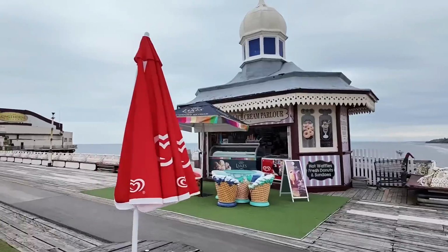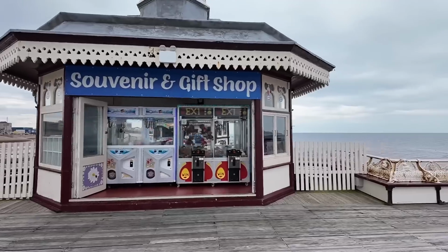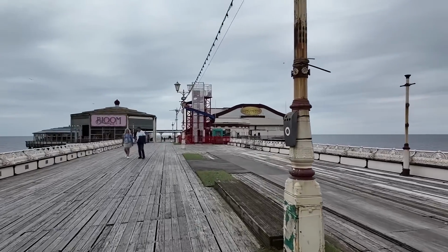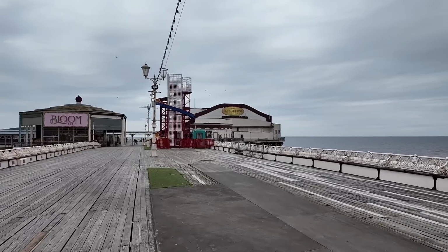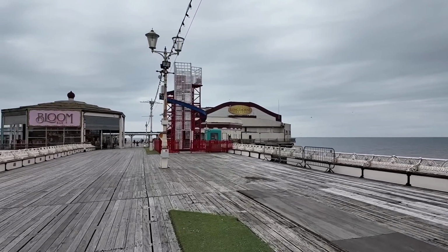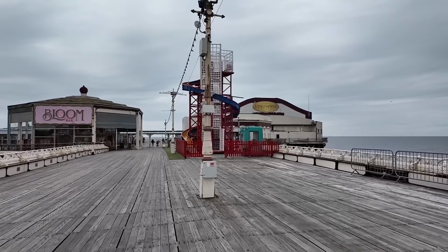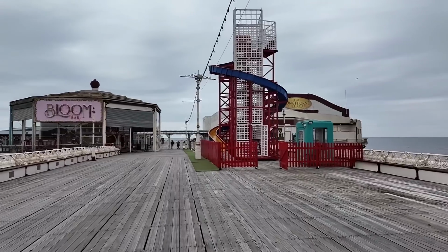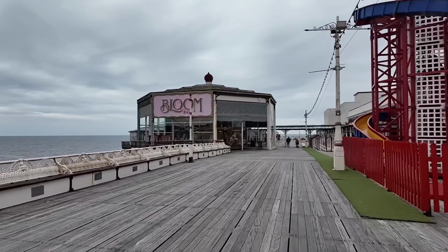There you go, ice creams. Little souvenir kiosk where you can get your games on the grab machines if you've got any ability with them. So the tickets that you buy for rides on any of the piers are only available on the pier that you buy the ticket for. So if you buy tickets for these rides on North Pier, they're only available for the Helter Skelter and for the traditional carousel, which is in the greenhouse thing at the side here.